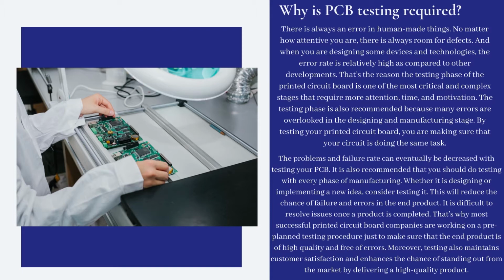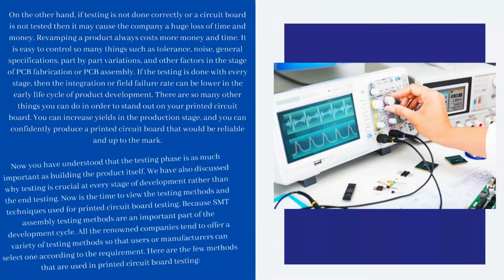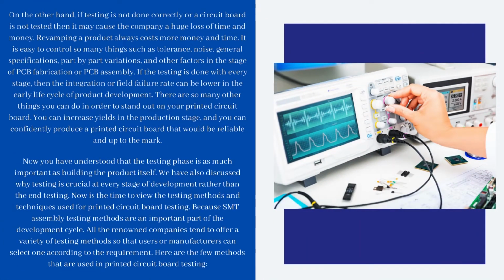Moreover, testing also maintains customer satisfaction and enhances the chance of standing out from the market by delivering a high-quality product. On the other hand, if testing is not done correctly or a circuit board is not tested, it may cause the company a huge loss of time and money. Revamping a product always costs more money and time.